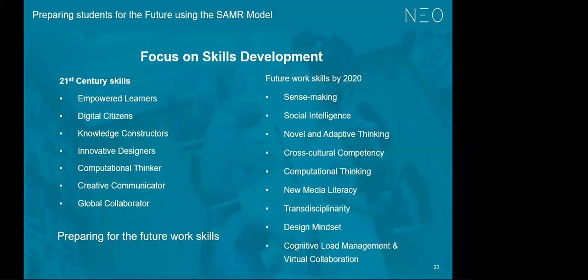these days. So allow me to share this table with you. This is just a comparison of the 21st century skills and the skills needed in the workplace by 2020. So this is a product of research from the Institute for the Future. On your right side is the future skills by 2020, and on the left side is the 21st century skills of the students. So we need to be creating students that are empowered so that they can adapt to the future work skills. And that's where SAMR comes in very handy, very useful.